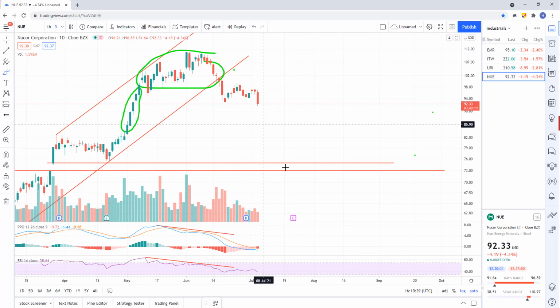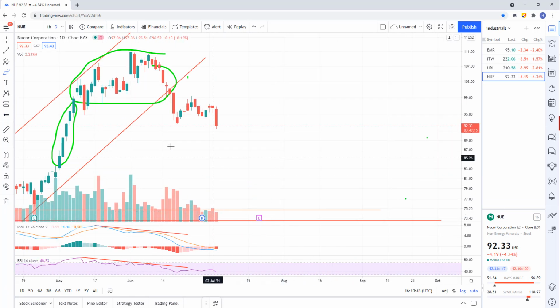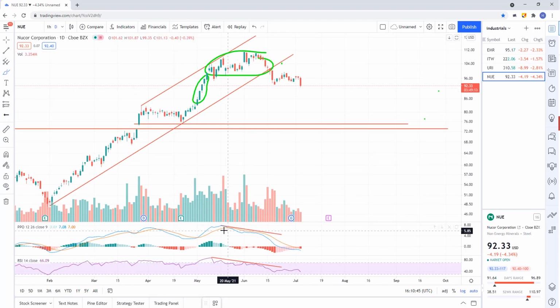Nucor, this is pretty obvious now, right? I mean, you have an uptrend line here in Nucor. You have a sell signal, negative divergence right there on the RSI and the PPO.